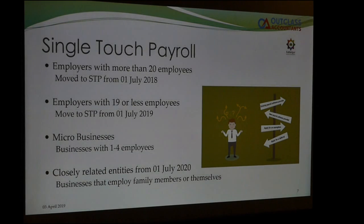From the 1st of July 2019, if you had less than 19 employees as at the 1st of April 2018, then you were deemed to be a small business and fall into the second category of dealing with Single Touch Payroll from the 1st of July.